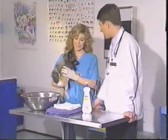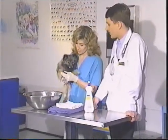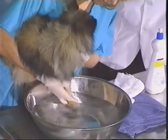Your dog can also have contact effects from getting poisonous substances on her skin. Red, itchy, burned, blistered, swollen skin may be an indication of contact with a harmful substance. Kelly, with Braxton here, will show us what to do should this occur.